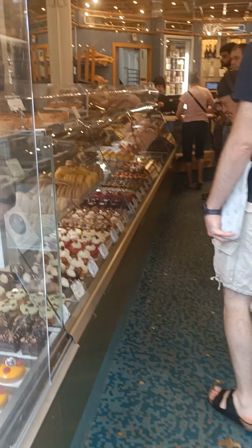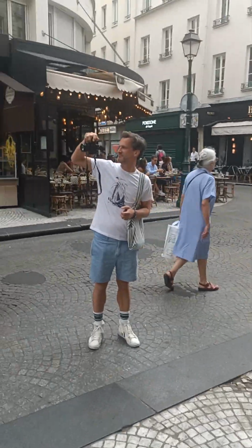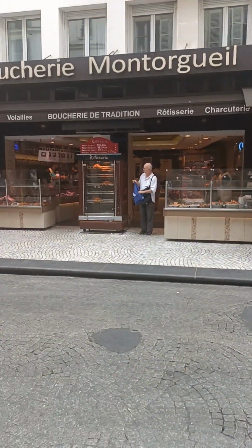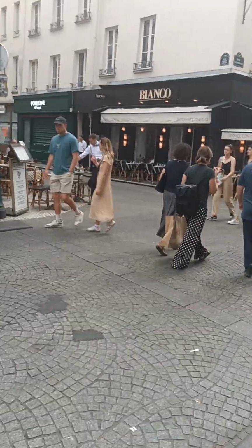Look at all those beautiful cakes and macarons. Look at the size of those macarons and different flans. Okay, so we're going to continue on our tour. So here you can find your boucherie de tradition, and rotisserie, which means you can actually buy your meat already roasted.